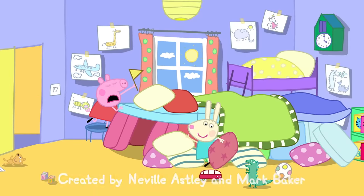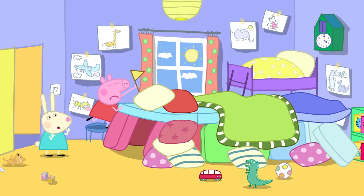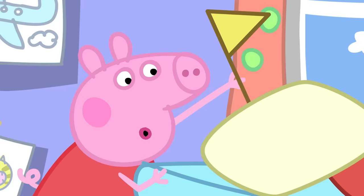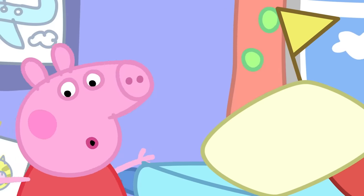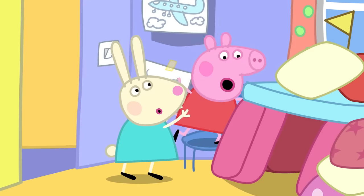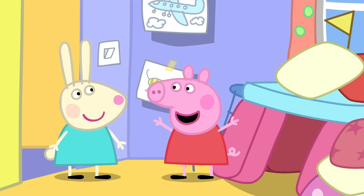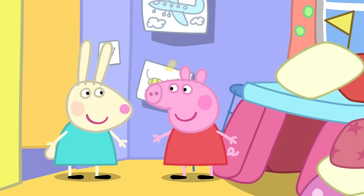Peppa Pig Tales. Peppa and Rebecca Rabbit are making a pillow fort today. Careful, don't fall on the fort. Almost got it. Whoa! Squeak! We did it. Now we need to decorate the inside.